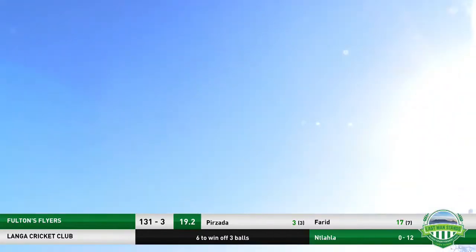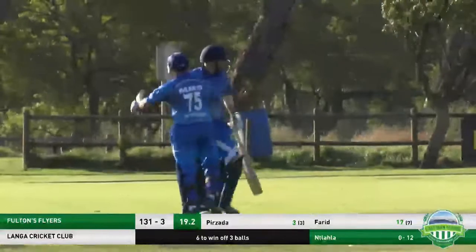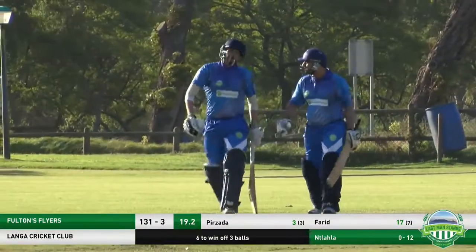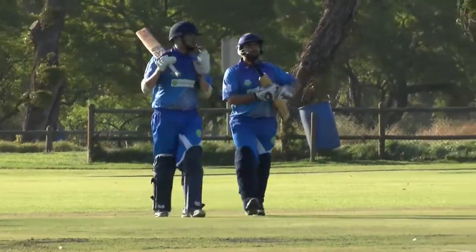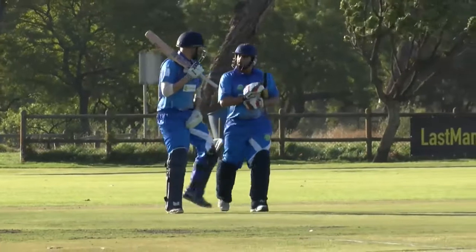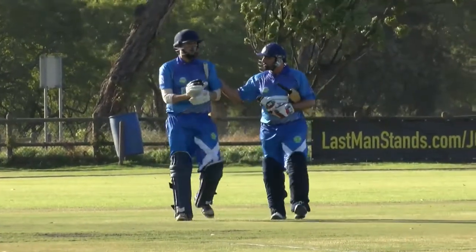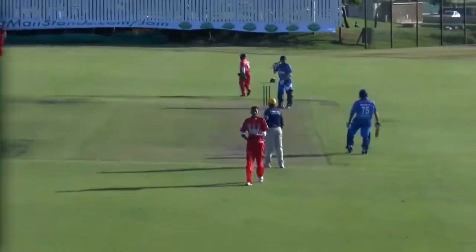There's the boundary, 6. And that's the winning runs. He's hit that superbly well. Billy Patsada does it again because he does this over and over again. It wasn't the last ball of the over, it was the last ball of the innings, but he doesn't get 12 because it wasn't the last official ball. He only gets 6 for that.